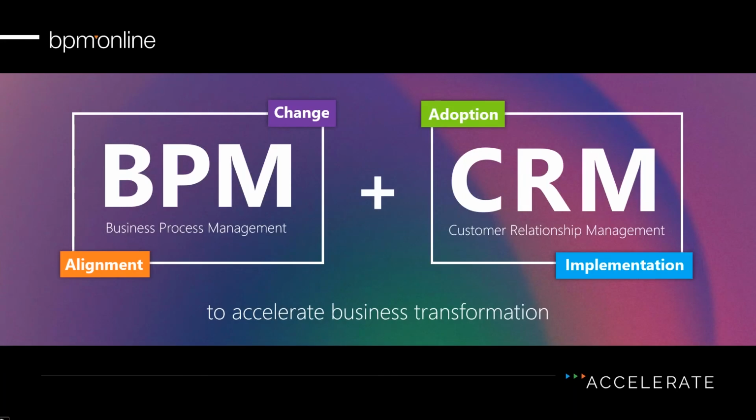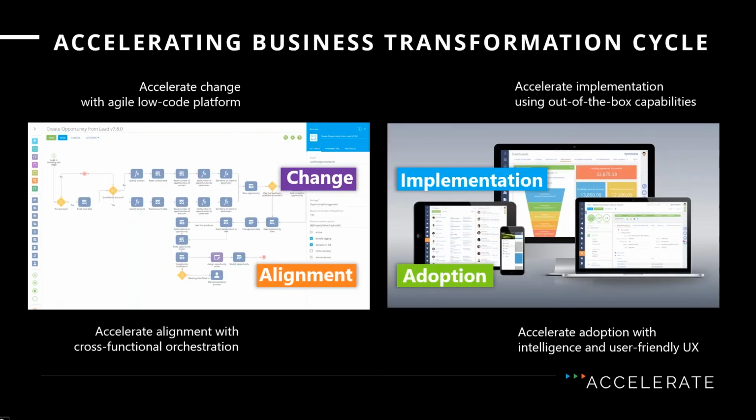So at BPM Online, we feel to answer that, we have combined both business process management as well as customer relationship management all on a single platform to help accelerate business transformation. And when we talk about business transformation, we think of it as a cycle. How do we get our customers through that cycle quickly? From our perspective, we look to accelerate implementation, utilizing a lot of out-of-the-box capabilities and templates. We accelerate user adoption by having a very user-friendly interface that will allow users to navigate the system very quickly. From an alignment perspective, we have a single platform that will align your people, processes, and applications across your entire organization. And then finally, for the ability to adapt to change quickly, we accommodate with a low-code, agile platform to create business applications and processes.